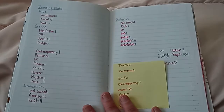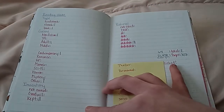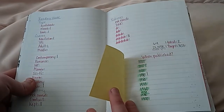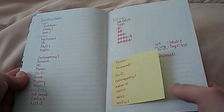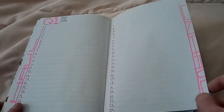Yeah, and then reading stats so far, only 1 ebook and 1 book, total of 2 books, 707 pages. Yeah, if you're curious when they were published. One contemporary and one nonfiction. No hauls and unhauls yet.